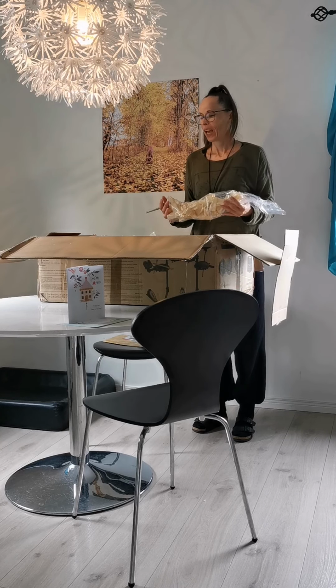I'm not going to remove it from the plastic bag yet. It's the Disco Magic, I think it's called, from 1986, an outfit. And also an outfit from the same 1986. It's from Juice, grey. But I didn't know that when I bought it from eBay.